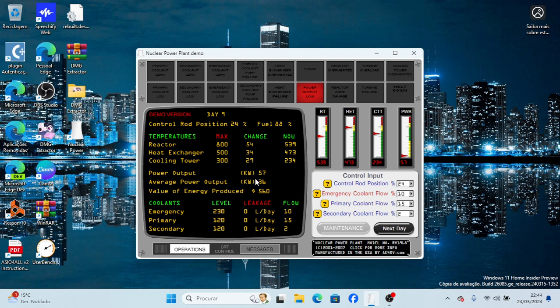The power output is 57 kilowatts per hour. The average power output is 36 kilowatts per hour. The balance calibre changes to 560 rods per nanosecond. Limit this level is 203 volts because it gives exactly the amount of power. This is exactly this electrode. It becomes floating in the zero liquids.